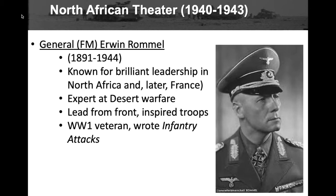There's General Erwin Rommel there on the screen. He would be a field marshal, which is like the highest ranking you can get. There were several field marshals in the German military. Born 1891, lived till 1944 because he got embroiled in the plot to assassinate Hitler in 1944, the July 20th plot, and basically he was given the honorable way out of the German military by being given the opportunity to commit suicide, which he did, and killed himself in 1944.